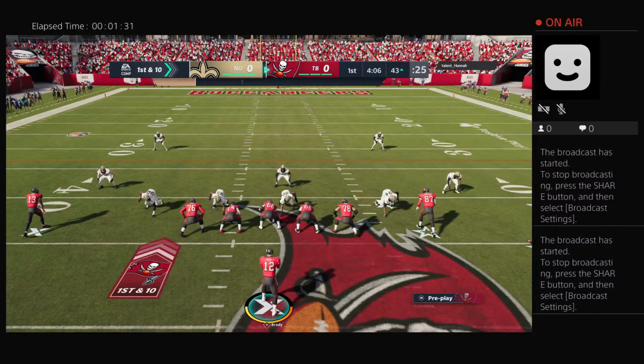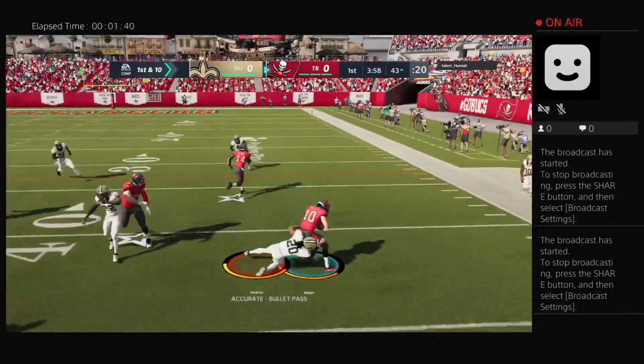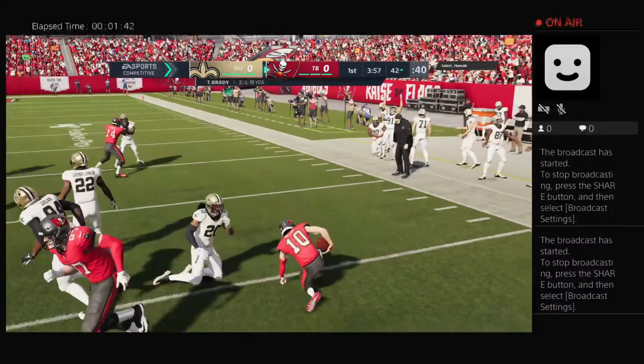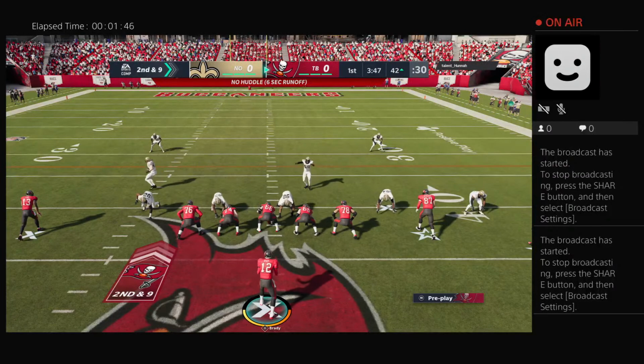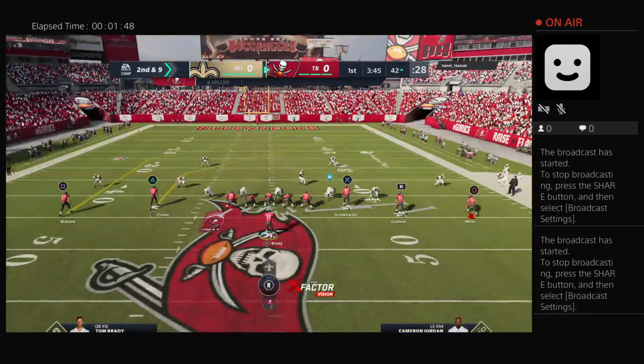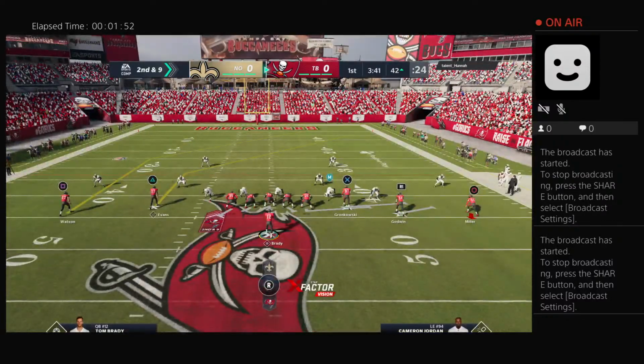17 yards on the play and a Buccaneer first down. Brady now on first down. He's got the hook up to Miller. Not much there, only a yard. They only got a yard out of that last completion, and that makes us 2nd and 9 at the Saints' 42-yard line.